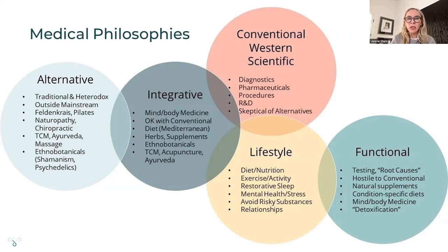We also take a look at the diet. We look at herbs and supplements. Again, we look at the ethnobotanicals, traditional Chinese medicine, acupuncture, and Ayurveda. And again, going back to the conventional Western science, that's where we're looking at our diagnostics, our pharmaceuticals and procedures, as well as our research and development.